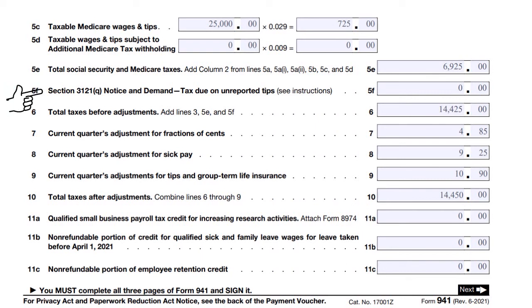So this amount is $14,425, and there are some adjustments for fractions of cents, $4.85, and current quarter's adjustments for sick pay. We put the $9.25, and current quarter's adjustments for tips and group term life insurance, $10.90, and the total taxes after adjustments, $14,450.